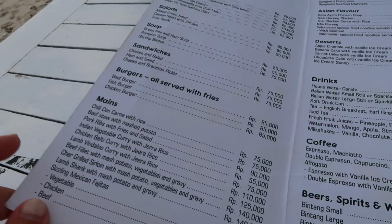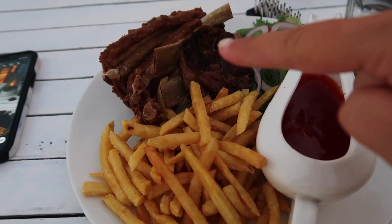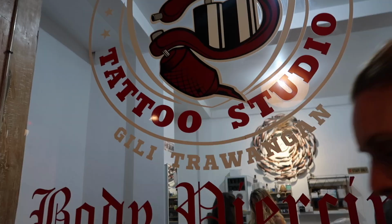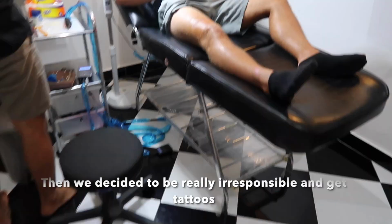I'm going to get some Asian food. I'm going to get the noodles that you got yesterday. Oh, so good. What are you having? Got ribs? Oh, that's chilli sauce. That's chilli. Good, yeah. Spicy. Burger. Oh, yes. I've got socks.